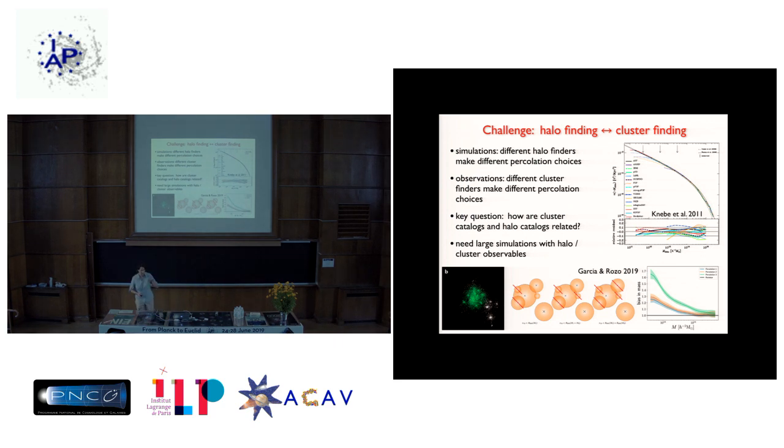Next challenge. Wait a minute, I'm talking about cluster finding. However, in the simulations, we're finding halos. In the future, we're going to have to be more careful that these things are not necessarily the same. Even in the simulations, if we run different halo finders, we get slightly different halo mass functions. This already adds an uncertainty of a few percent on the predictions of the halo mass function.